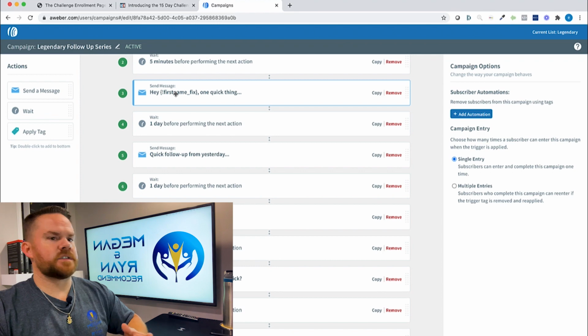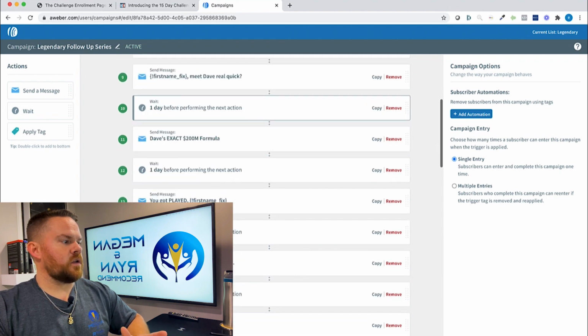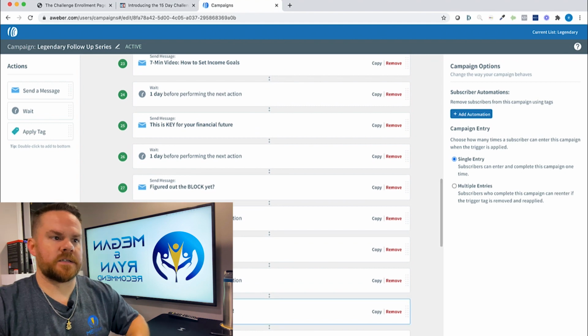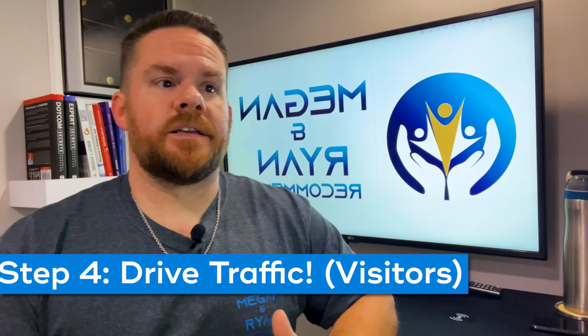And you can see here, it'll send one out. It may wait a day, may wait a day, may wait a day. It goes through, and you can set the different times for how you want these to go. But this is basically an automated system that will send out emails to those people as they've signed up for us. And lastly, you'll need traffic.